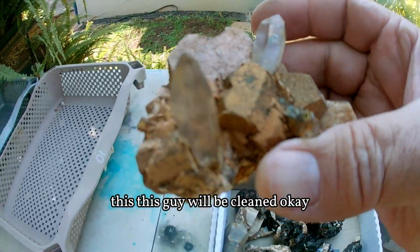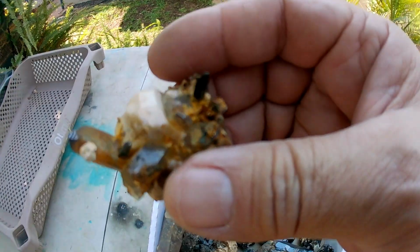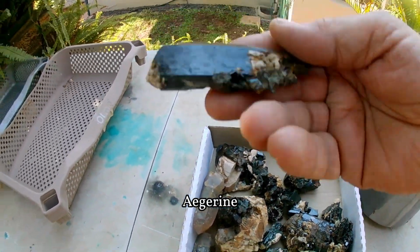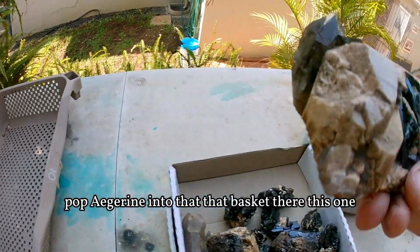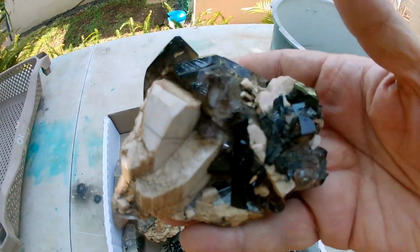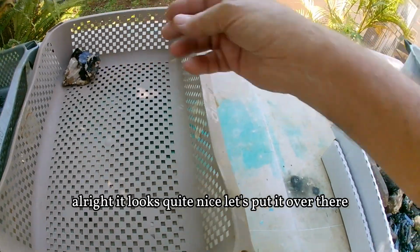Right, so let's start with this box. Okay, this guy will be cleaned. This one will be cleaned. Aegerine, let's pop Aegerine into that basket there. This one, I think it's clean enough. All right, it looks quite nice. We put it over there.